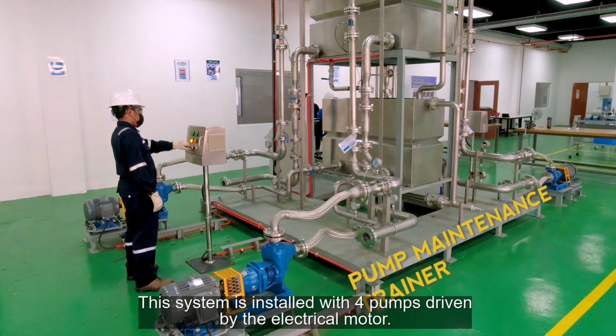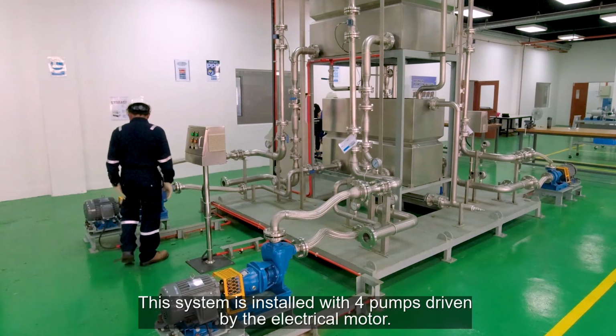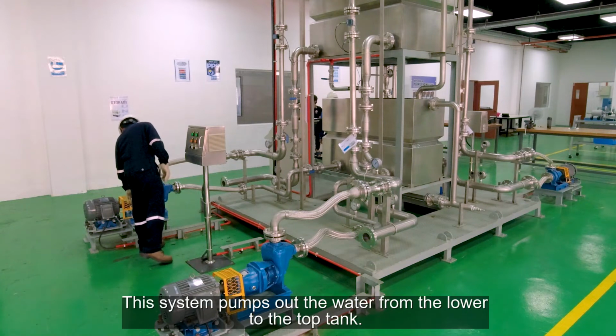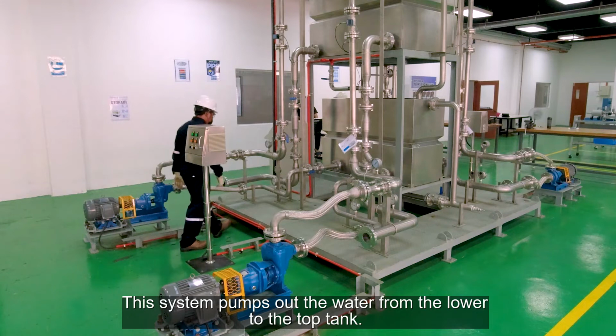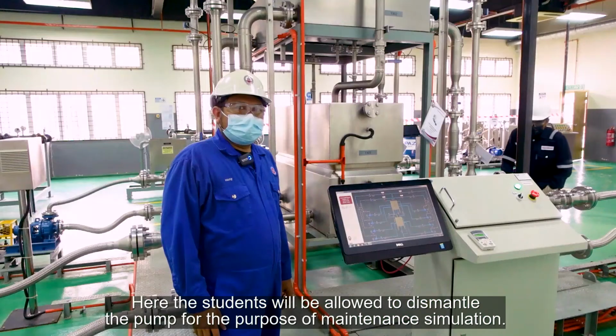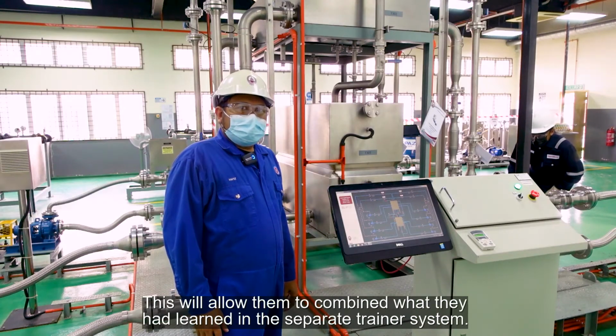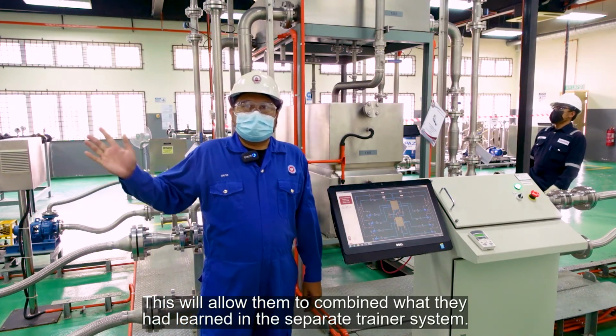This system is installed with 4 pumps driven by electrical motors. This system pumps out the water from the lower to the top tank. Here, the student will be allowed to dismantle the pump for the purpose of maintenance simulation. This will allow them to combine what they have learned in the separate trainer systems.